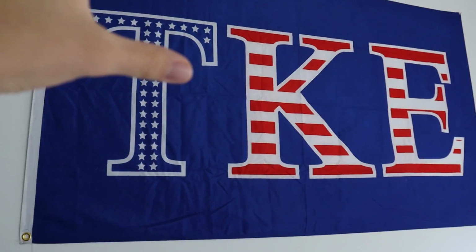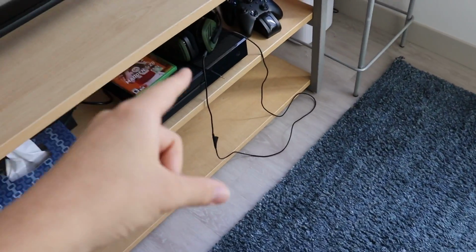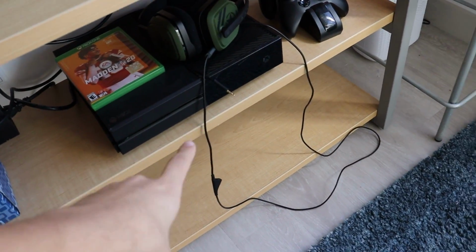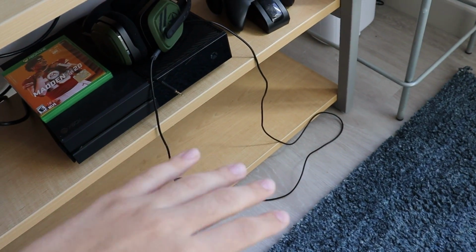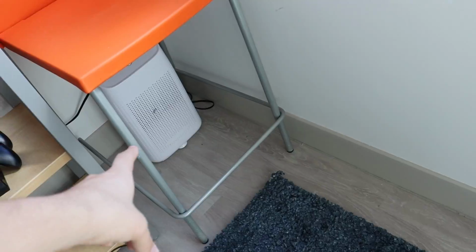We got a TV, we got a flag, that is my roommate's fraternity. We also have an Xbox, which is not mine. Trust me, it's not mine. I would never bring an Xbox, I would never even buy one. But yeah, it's my roommate's, so you know, it's here. Got an air humidifier right there.